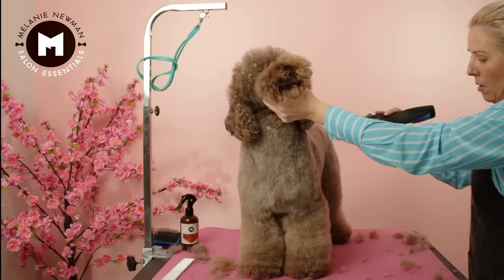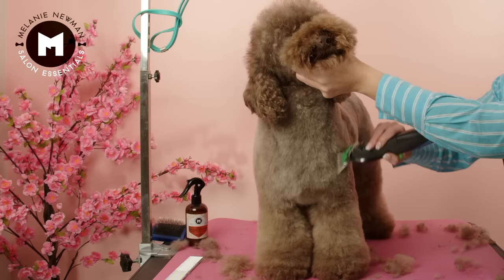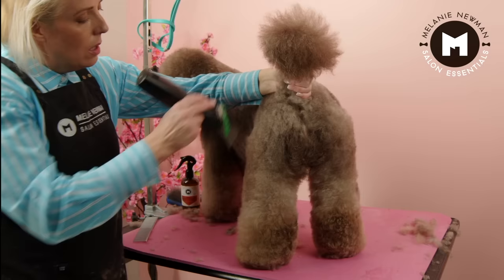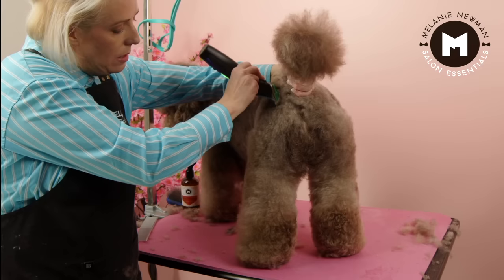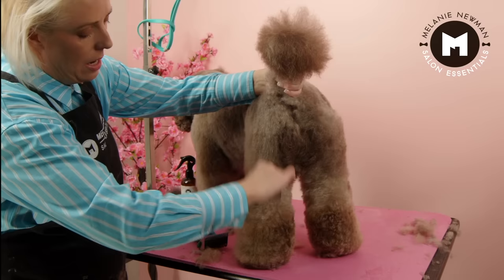Other side, coming off the shoulder and straight down. And then we're going to follow through with what we did with the front, we're going to do with the back. So coming off his hip area and then just coming straight down that back leg. And just skim off anything that's hanging out of this line.